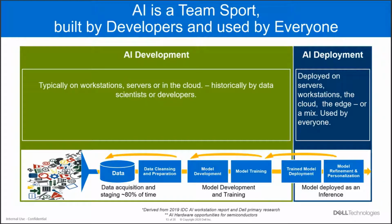But the cool thing about this deployment phase, which is what we're talking about, is that when you deploy on servers, workstations, or the cloud, you can deploy this everywhere. Again, it's now out in the wild. You've been developed.